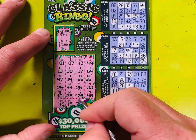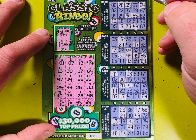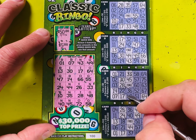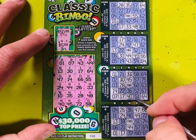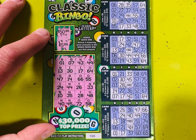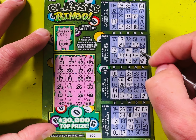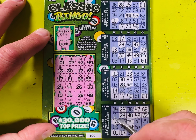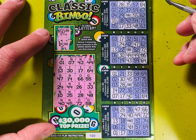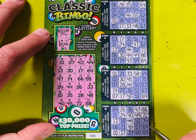N40, N45, O72 and G58. N40 and 45. Just need N36. We're lying there for $5. O72. Need B11 for a complete line there for $10. G58. Okay.